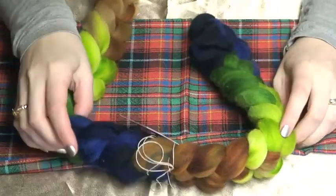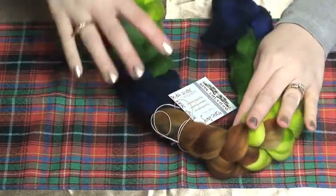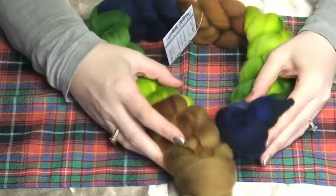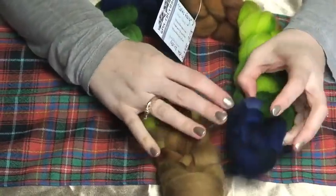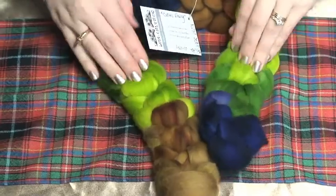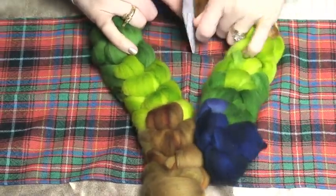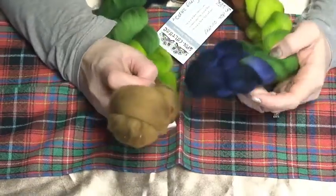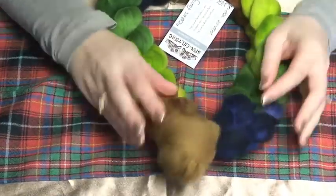Been a whole society with that thing. Celtic Fairy, an entire braid. And I love that, the dark sapphire blue and the spring green, awesome. And the earthy brown. Oh my gosh. And it's merino top and it's wonderful.